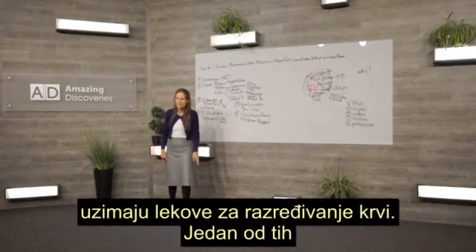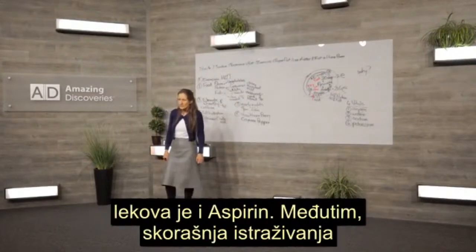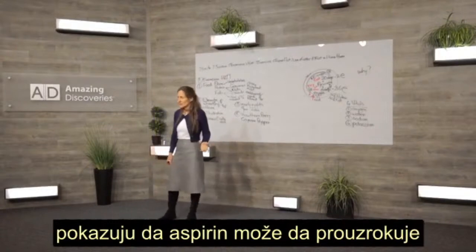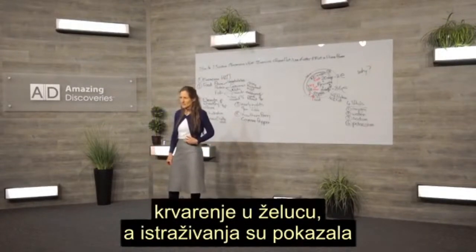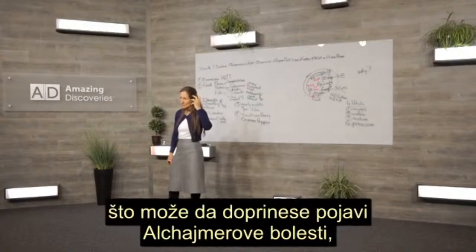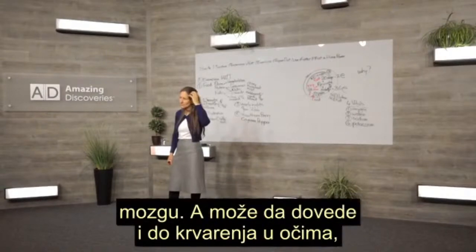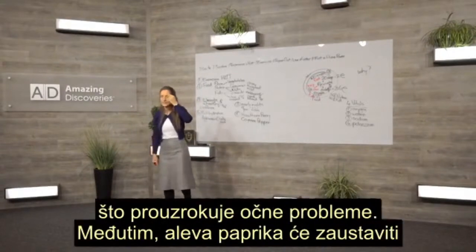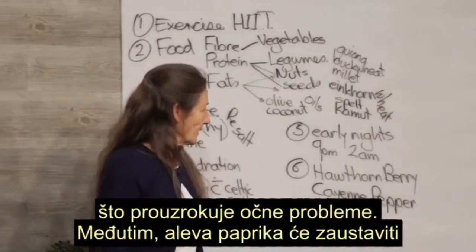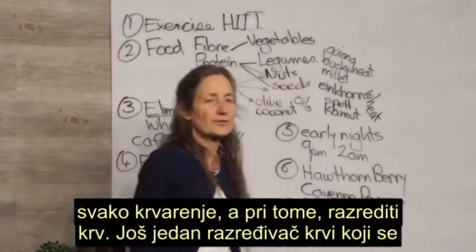A lot of people are on blood-thinning medication, and one of them is aspirin. The research now is showing, and I think this research has been out for a while, that it causes the stomach to bleed. But brain bleeds is a recent one they're showing that aspirin causes, and eye bleeds. So aspirin can be contributing to Alzheimer's, because the bleeding in the brain causes damage in the brain, and the eye bleeding causes eye problems. Whereas Cayenne Pepper, it'll seal up any bleeding. It'll thin the blood beautifully.